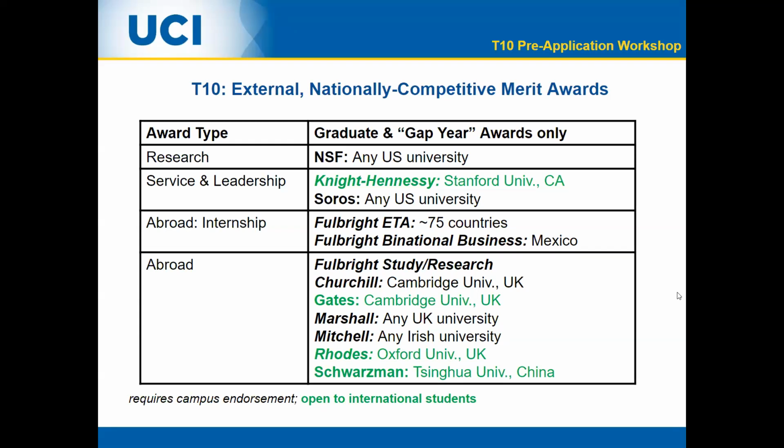And the ones that are highlighted in green are ones that are open to international students. Some scholarships have citizenship restrictions. So for example, like the NSF, you have to be a citizen, but something like the Rhodes can be open for whatever citizenship you hold. So yeah, this is just a quick overview.